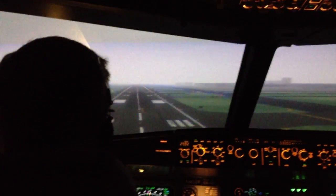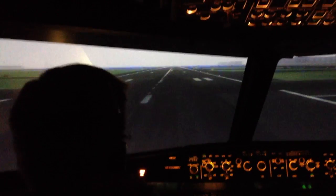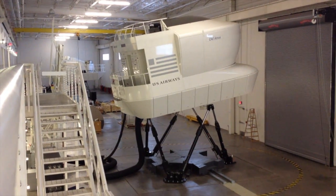Recently, I went through recurrent to fly the A320 class Airbus. While I passed the ride with, well, nearly flying colors, some of those landings were a bit sketchy. But hey, we always get to blame the sim.